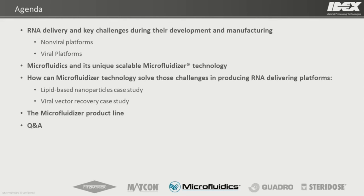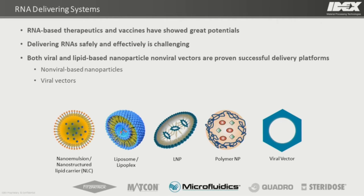My focus will be to explain the technology and hopefully use some examples, although they won't be super scientific, but I do want to give you some examples to demonstrate the versatility of this system and how you can use it in producing different kinds of delivery systems. I will end my presentation by showing you our diverse product portfolio, and then I'll be happy to answer any questions.